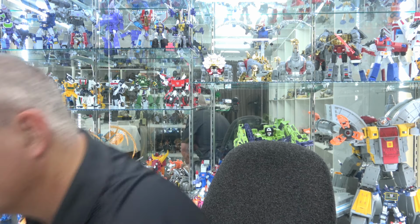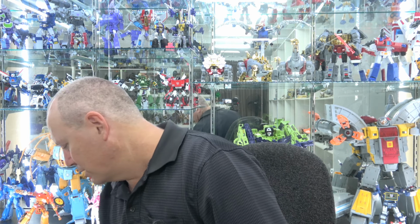And I know the Mythic Legions just don't go in the display of all the DTOFs. They're not DTOFs, but they're like DTOFs. They're hard to display in those, well, unless you have a lot of DTOFs, because there are just so many Mythic Legions.